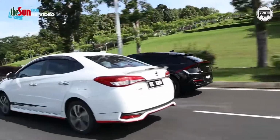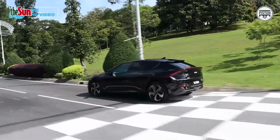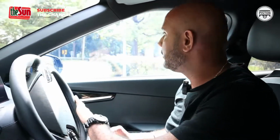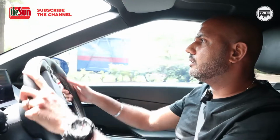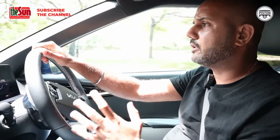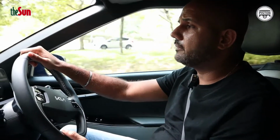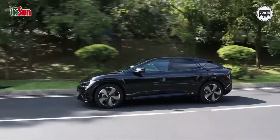The EV6 that we Malaysians get is a fully imported unit from South Korea, of course, and it comes packed with a liquid-cooled lithium-ion battery that gives the car a theoretical range of over 500 kilometers. But in the real world, well, it's roughly about 400 plus kilometers, about 480, 470, which is actually quite good.